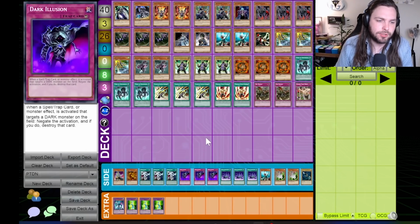We've got Triple Dark Illusion, basically in case Alex is on Dark Armed, and in case there's anything else that targets that isn't a spell or trap card.